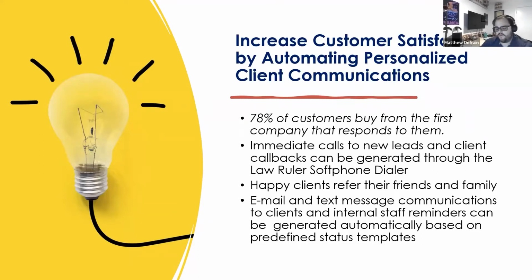The most powerful piece of all this is it's completely customized by your firm and it's filterable. What I mean by filterable is PI firms normally don't handle just one form of PI. People do motor vehicle accidents, trucking accidents, premises liability, dog bites, medical malpractice, you name it. PI is just a blanket term. Each one of those are different contracts. They have different ways you should be reaching out to them, different things you should be saying.